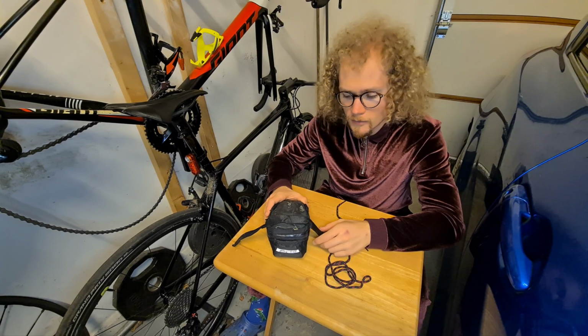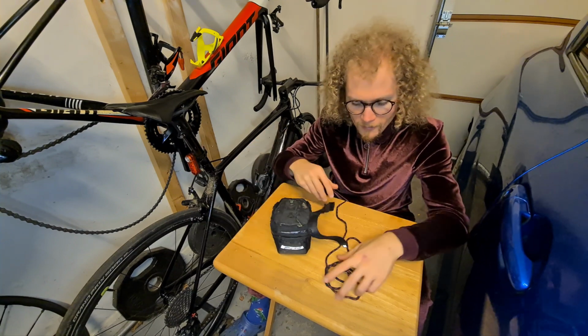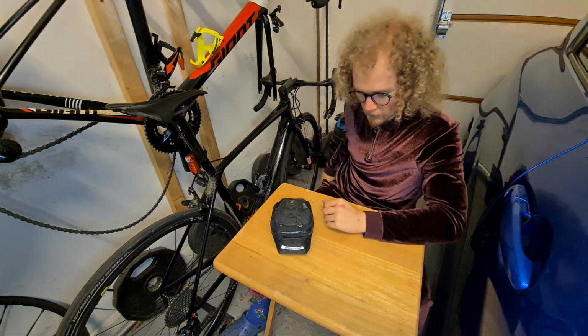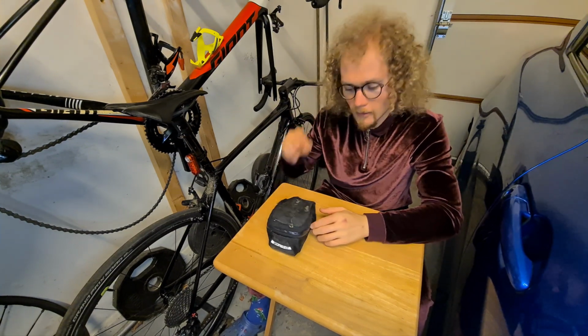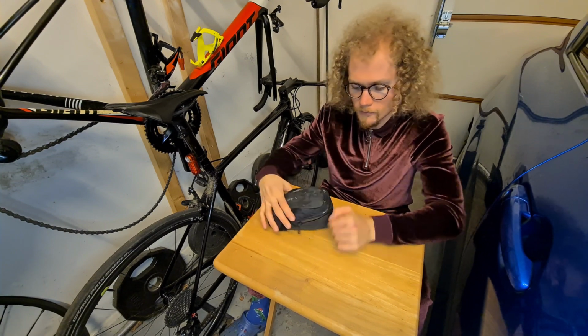Well, here it is, the old saddlebag with its sorry looking strap. That's a bit of lace to tie it on, didn't I? But anyway, now let's dive in and see what I use to keep safe on the road.